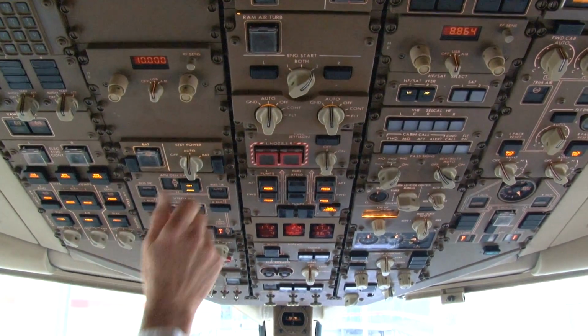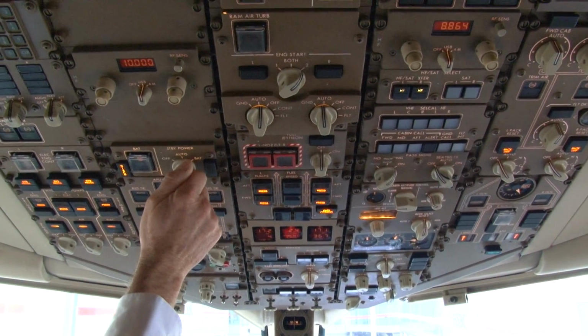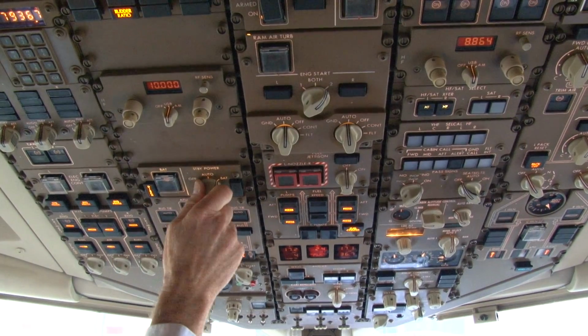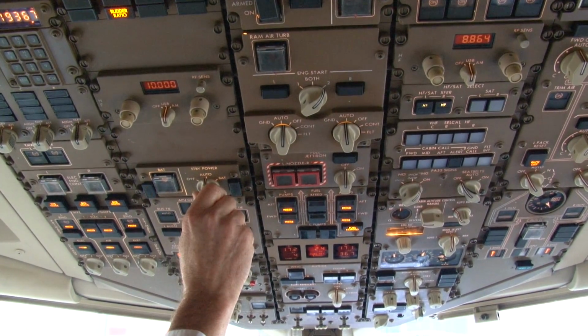First flight of the day, we do a couple of additional checks. We do a standby power check, so I put it on the battery. Showing the battery is discharging, the aircraft is powered on standby power. Back to the auto mode.